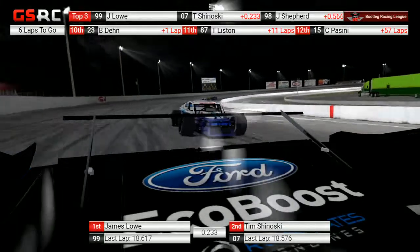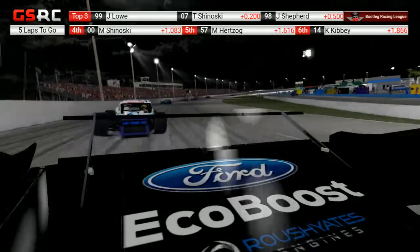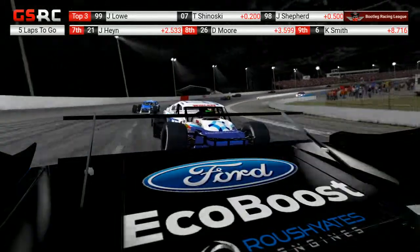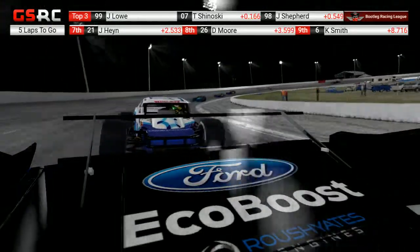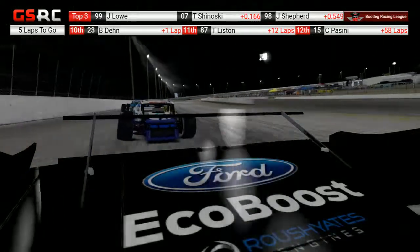Here he goes, another shot at it. And just can't take a big enough bite out of that apple. No, but he gets a good run into turn 1. He gets right on the bumper. Will the chrome horn be used tonight here in the final closing stages at Myrtle Beach?